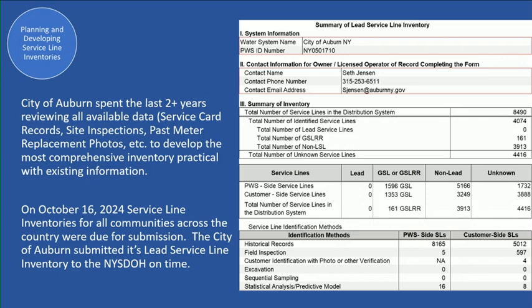So going through this process, the last 2 to 3 years, John West has really been the lead on this from the city standpoint, and we've been able to capitalize off of some very good interns over the past few years to assist us with this. But we've really just been taking all of the available data that we have, like tap cards or our service cards. In 2014, there was a huge meter replacement project that took place here in Auburn. And when they did that work, they took photos inside of the building. So we were able to use photos inside of houses to identify the material type. And that serves as a way to properly fill out this inventory.